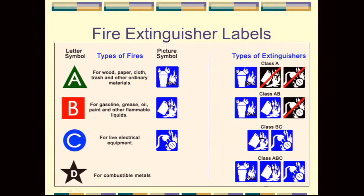So your types of extinguishers, your Class A, you can see it's just for the paper and wood and ordinary materials, and it has an X over the other two. Class AB is for A and B and not for electrical. This would be something that if you sprayed it on electrical equipment, it might cause a spark to come back to you, so you didn't want that. Class BC won't do paper. That's for high pressure. We'll talk a little bit about that. And then Class A, B, and C, the ones that we mostly use on campus, are for everything.